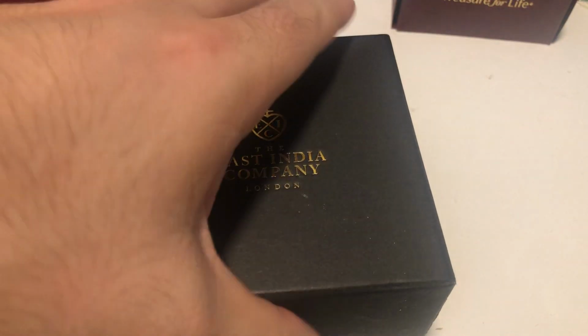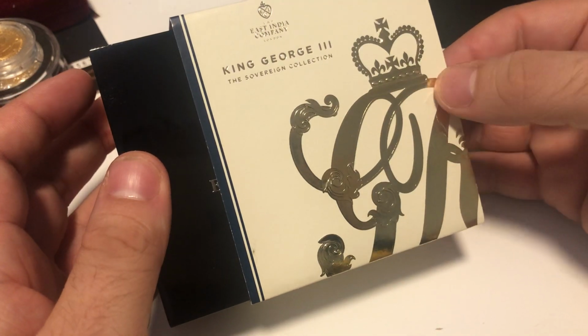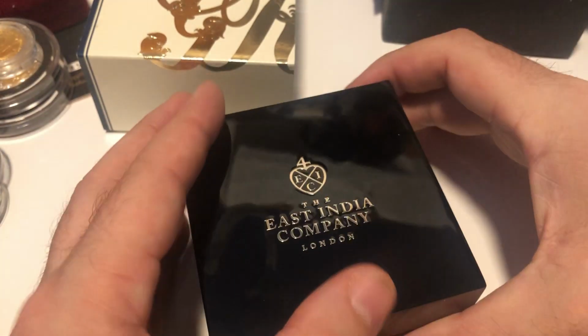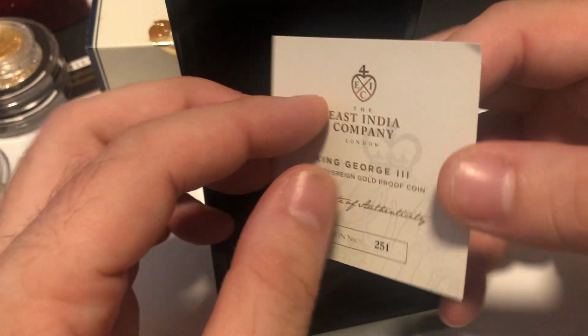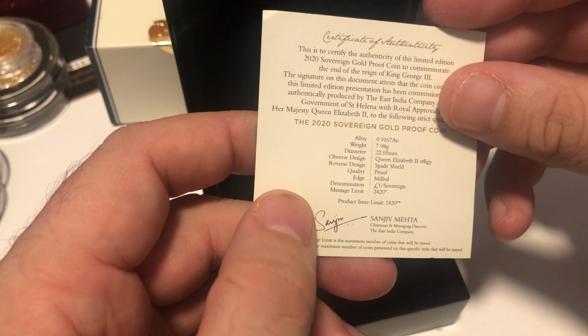I got an East India Company Sovereign. This is quite nice in itself. I think this company, they make great products. I personally think they're overpriced. But, you know, shame about that. I didn't do that. That came like that. Time will tell whether or not these will do well. I think they'll probably sell lower than the sale price.